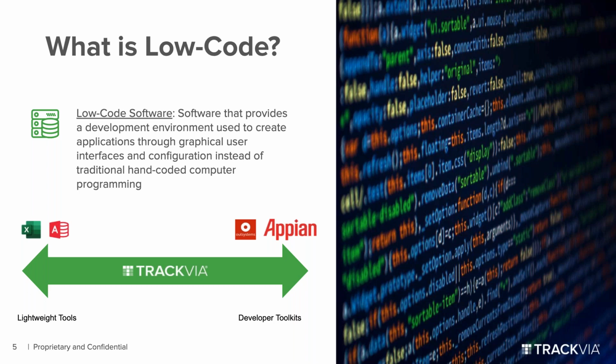On the left-hand side, we've got lightweight tools such as Excel and Microsoft Access. These are essentially low code tools. I mean, with Excel, you can build out user forms, you can build out quality control systems. Many people use Excel for many different things. The problem with those lightweight tools is that they're not very scalable and they can become very error prone over time. They don't have that structure around them the way traditional software and point solution software does.